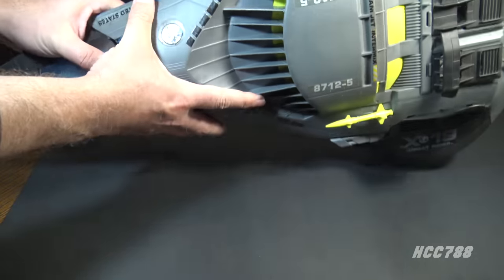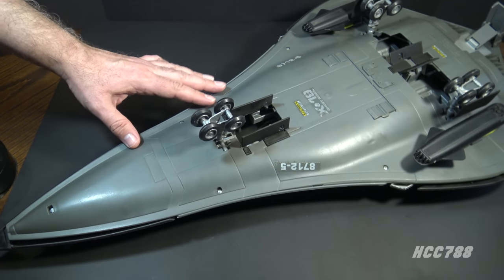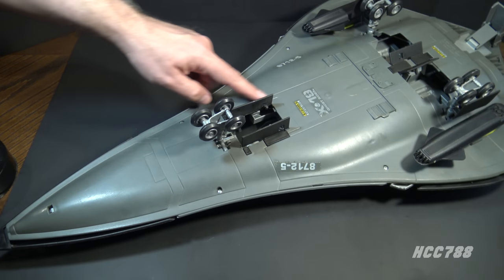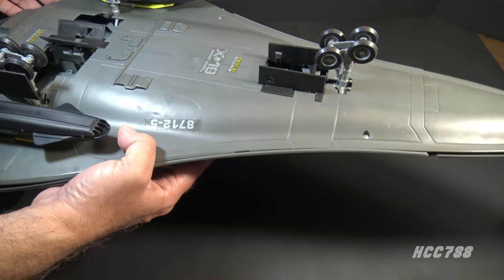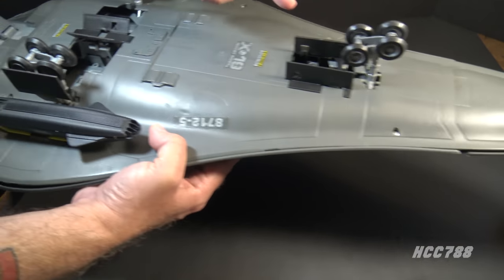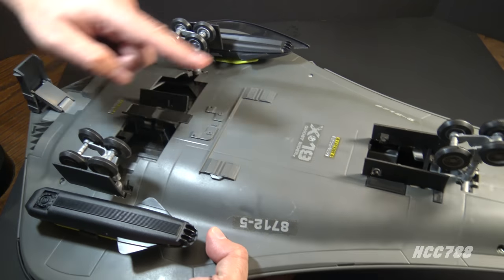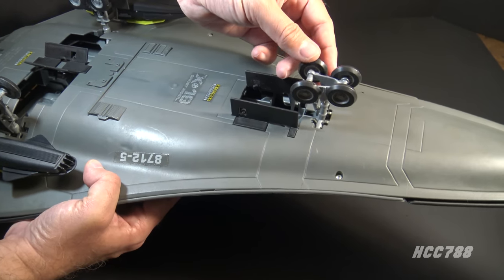It is time to turn the Phantom X-19 over and look at the underside, because there are more features here. The underside of the Phantom is in gray plastic, like the top side. It has some molded in technical detail and panel lines. The most important part of the underside is the landing gear. You have one front and two back landing gear. On each, they have four wheels, and those are rubber wheels. That's very nice. I like that a lot.